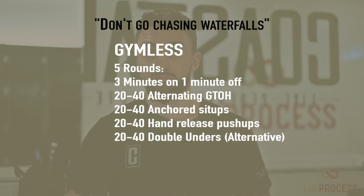For our gymless crew, you'll be going through the same 5 rounds of 3 minutes on and 1 minute of rest, but you will be moving through your ground to overhead, your anchored sit-ups, your hand release push-ups, and your double unders. Please make sure you check the coach's notes to look for alternatives.